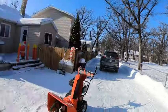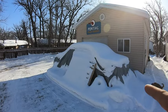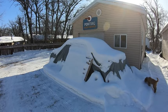I'm out of breath and out of shape. Just spent the last 2 or 3 hours shoveling and snowblowing. Had a little bit of help from her. But I think what we're going to do today is dig out that. Today or tomorrow, I'm going to finish shoveling and snowblowing around here.